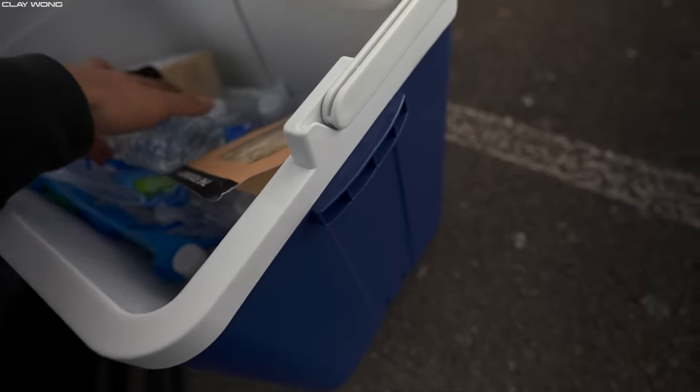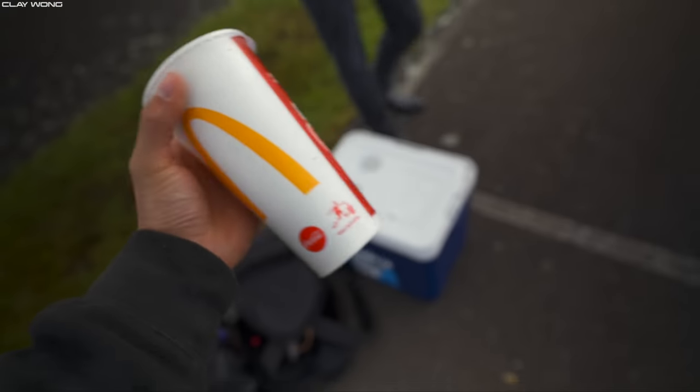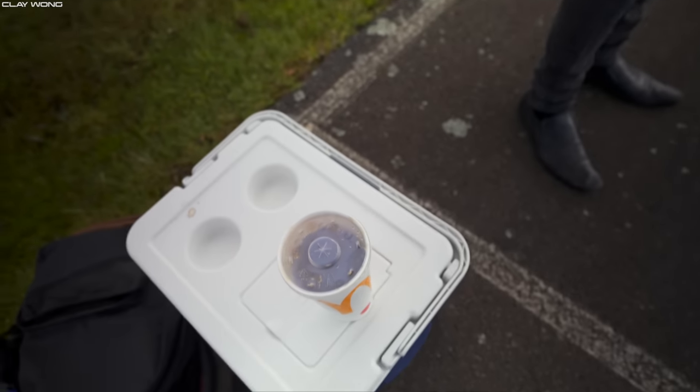Water and sandwiches. Yum. Oh, is this my frozen Coke? Yeah, man, that's the best one. All right, if you guys know, I love my frozen Cokes, and I had to get one, and it's still nice and chilly. That's what we like, guys. Where's my straw, though? In there, bro. It's in there? Oh, shit.